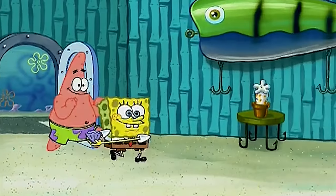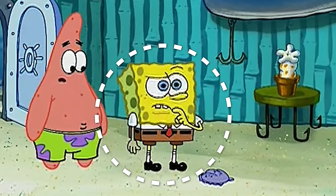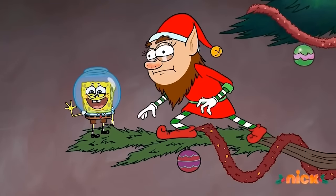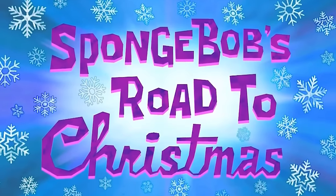Actually, honestly, this one's pretty obvious, and I might have covered it before, I don't know for sure. But why is SpongeBob's arm see-through? It's just transparent. They forgot to color it in. Crazy. Next up is one of the best SpongeBob Christmas specials so far, and it's actually also the most recent one. That being SpongeBob's Road to Christmas.